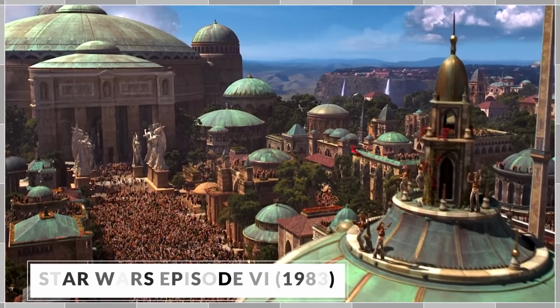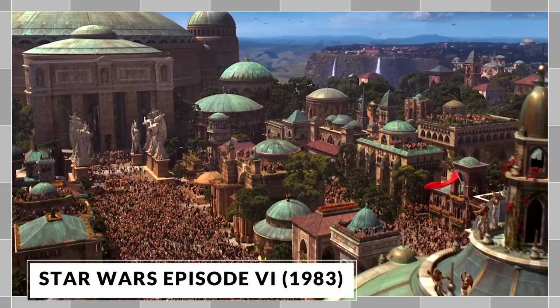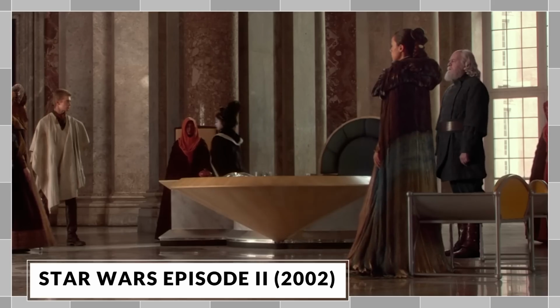So what's important about the use of Theed in the Star Wars universe is that it represents an example of a thriving democracy in contrast to what we see with the Empire.